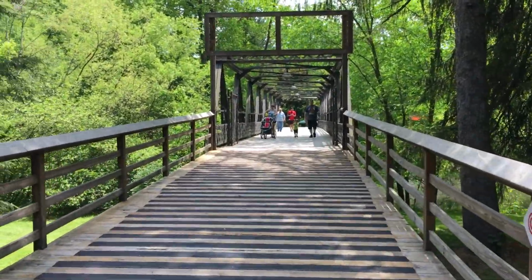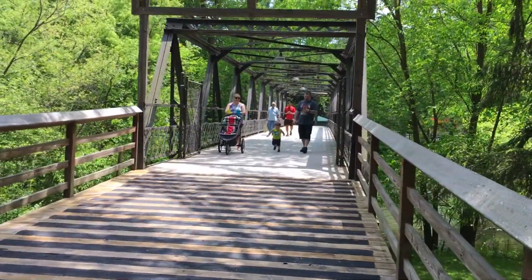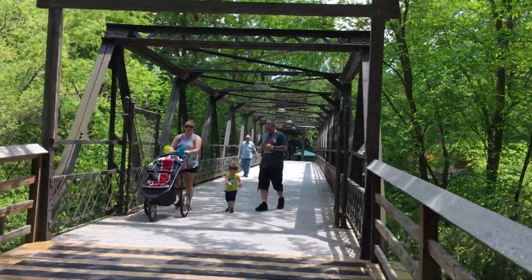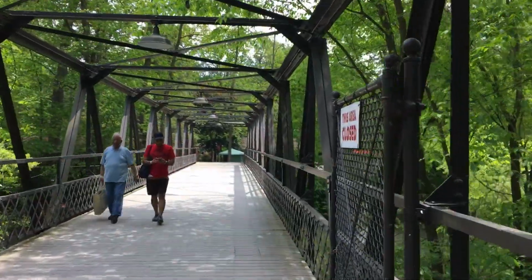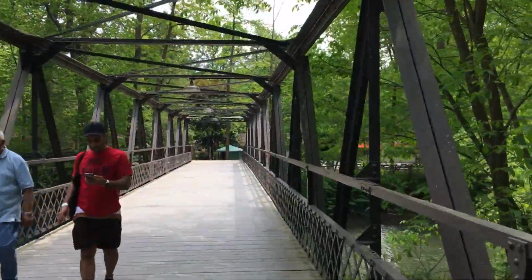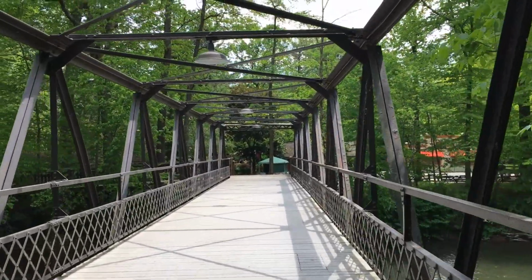Some people who have watched my walkthrough videos have said, why don't you edit more or speed things up? And what I want to do is I really want to give people a sense of the amount of time it takes to walk through different areas of the park, so you can judge how much stamina you have to have and how much time you need.